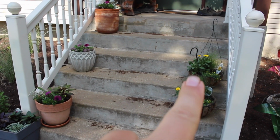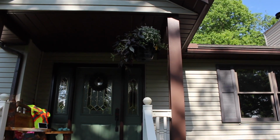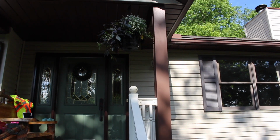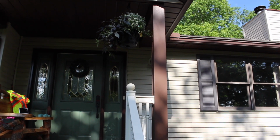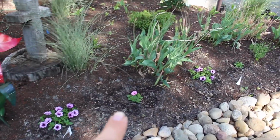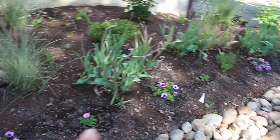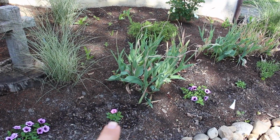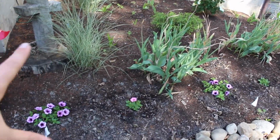So I have those in front of the house, and then like I said, I'm going to move those back on the deck. And then I don't know if you can see that, my hanging basket hanging up there doesn't really have any flowers in it. It's just a lot more kind of viney things. Up here in front of the house I have Supertunia. The purple is Bordeaux and the pink is the Vista Bubblegum. So those are really going to get really big.